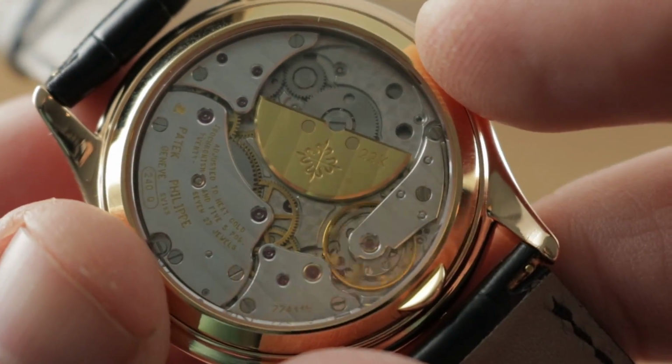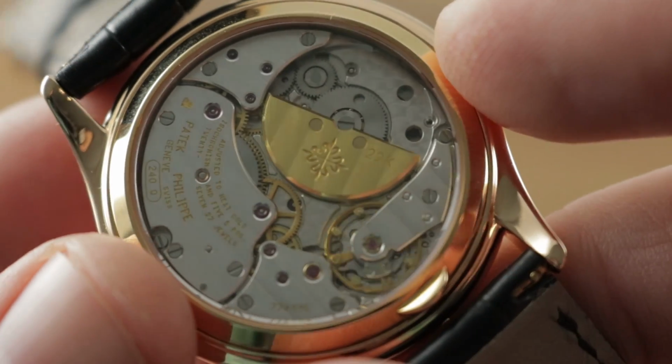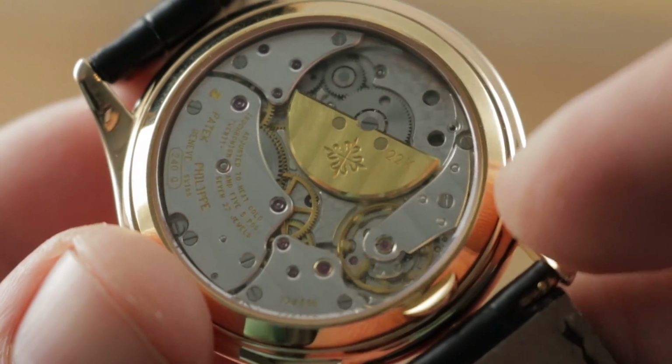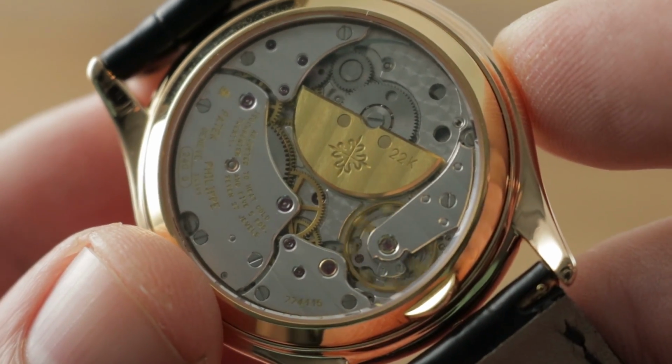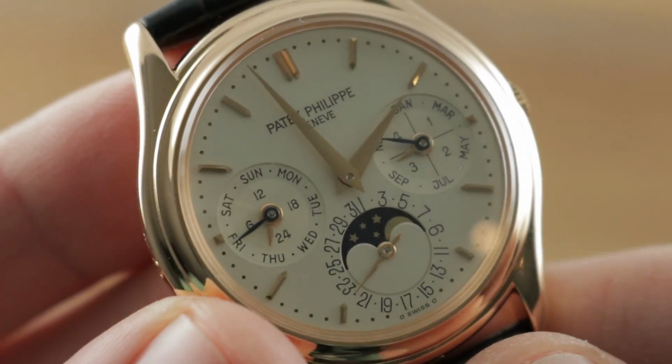It is a handsome automatic winding 48-hour power reserve movement with a 30-meter water resistance, so this is not necessarily one with which to swim. That's why you have your Aquanaut and your Nautilus. A handsome and very traditional Patek Philippe watch.